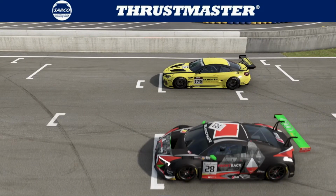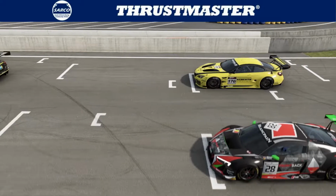We move forward to row number 6, and Yolan with Synergy Racing is in the 176 BMW and he has the black mirrors. 11th place is Tosco 2 driver Gerard. He is in the 28 Audi and he unfortunately misses his partner for this race.